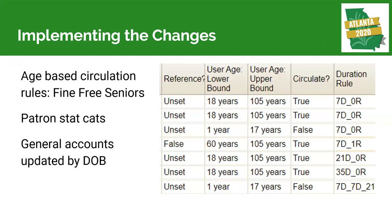So there were a few things of interest that we encountered when implementing the changes. Prior to these changes, we had not yet made much use of Evergreen's ability to define circulation rules according to a user's age. For instance, where we had no fines for seniors, we set up new adult rules for users that were age 18 to 59 with normal fine policies, and then an additional set of adult rules with no fines for users age 60 to 105. In general, this seemed to work pretty well.